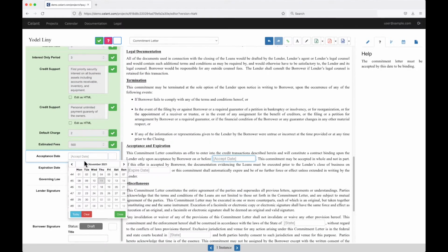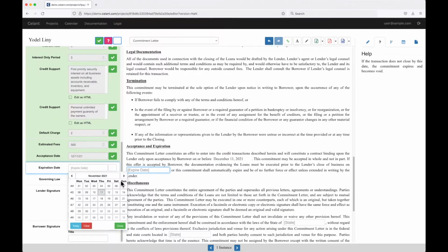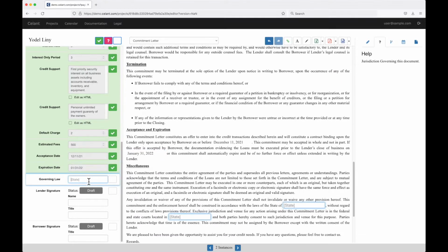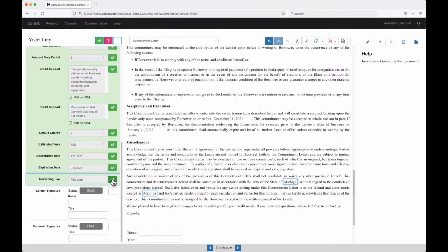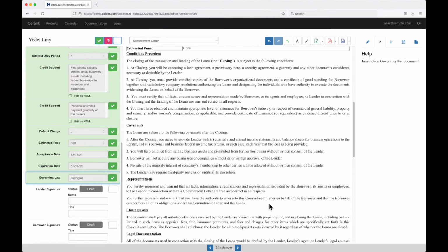Since a commitment letter is an offer to provide money, the acceptance date is the due date by which the borrower needs to accept this offer, and the expiration date is the date by which you need to close, because lenders really don't like to have outstanding commitments that extend far out, especially if they don't become funded and generate interest income. Governing law, we'll make it Michigan. Looks good.